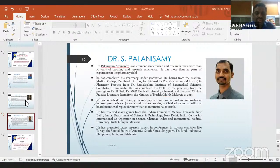He has published more than 75 research papers in various national and international indexed peer-reviewed journals, and has been serving as a chief editor and editorial board member of more than 10 reputed international journals. He has received many grants from the Indian Council of Medical Research, New Delhi, India, and Department of Science and Technology, New Delhi, Center for International Cooperation of Sciences, Chennai, and International Medical University, Kuala Lumpur, Malaysia. He has presented many research papers in conferences in various countries like Turkey, the United States of America, South Korea, Singapore, Thailand, Indonesia, Philippines, India, and Malaysia.